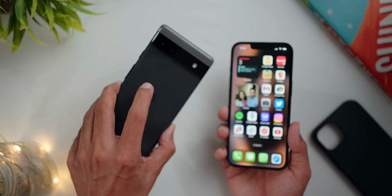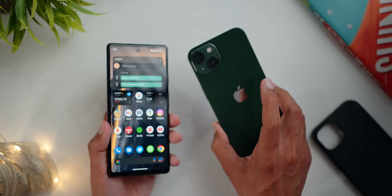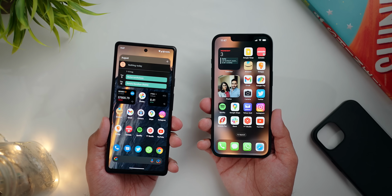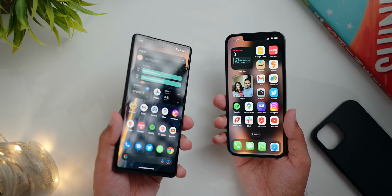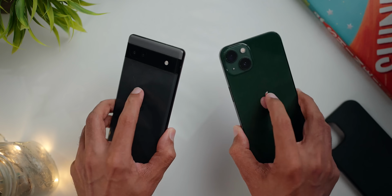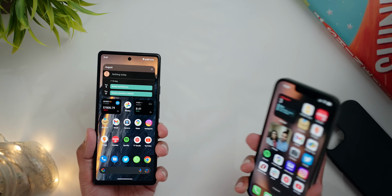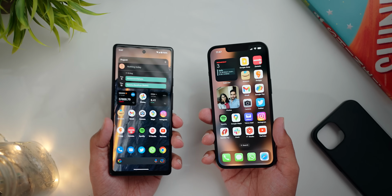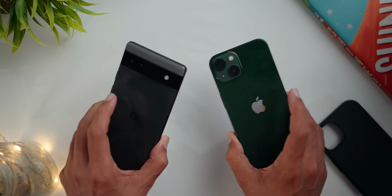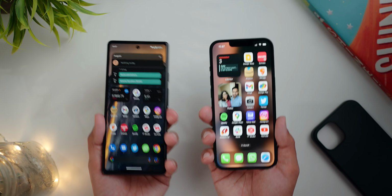Pixel 6a has a plastic back and iPhone 13 has a glass back. Both have one advantage over the other. iPhone 13 can break easily. Pixel 6a can get scratched easily. But they both are glossy finish, so you might have to use a case for it. I'm using an iPhone 13 case and there is one case for the Pixel 6a as well. So I do have to use a case. In that case, I don't think you're going to notice the build as much.